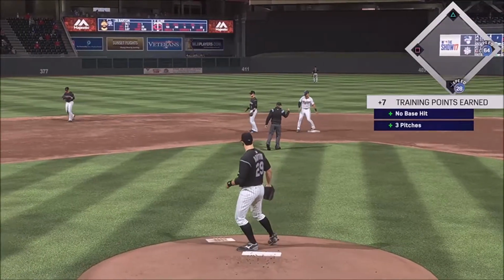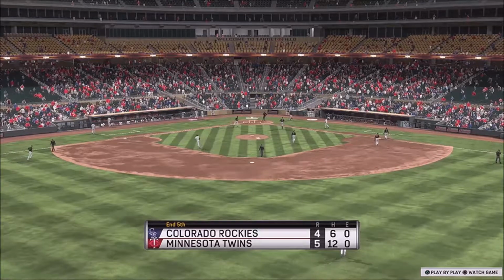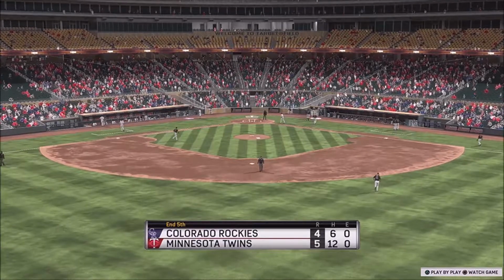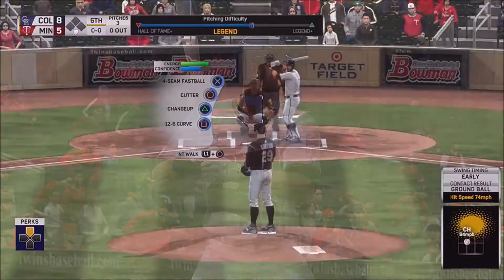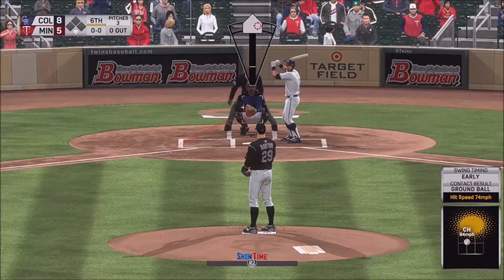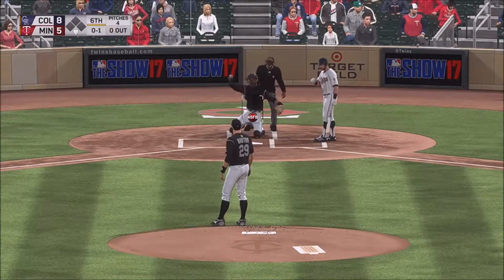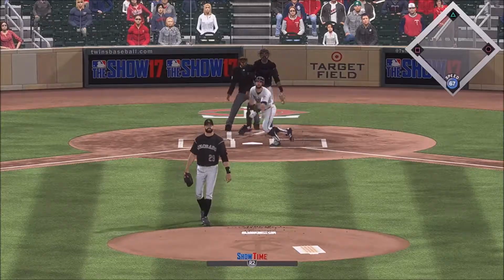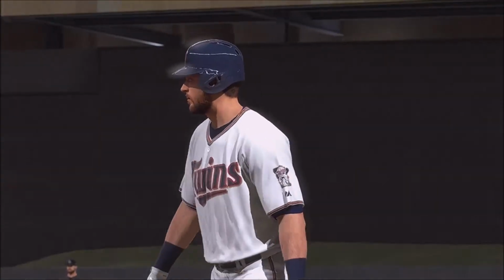Which we do. He grounds out to third. Third baseman Moustakas throws on to second. Get out of the inning. And we're in Minnesota, so there's a DH. He's in to pinch hit for us, so we're going to come out for another inning. Chris Taylor's going to come up, 0 for 2 for the Twins. Colorado takes the lead 8-5. Fastball over for strike 1. Nice to try to eat up some of these innings. Extend our stamina out a little bit.